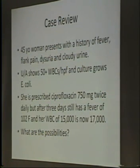So here's a patient that showed up 2 years ago in my office with fever, flank pain, dysuria. Urinalysis showed 50 WBCs per microfield, and her culture grew 100,000 E. coli. And she was prescribed Cipro, 750 twice a day. But after 3 days, she still had a temp of 102, still had flank pain. White count was not only still elevated, it was higher. What's going on?